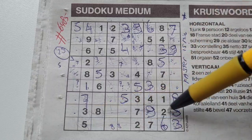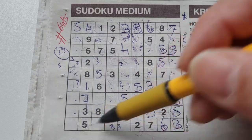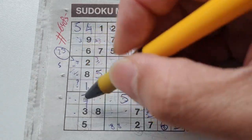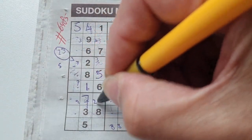We have a 2 in the last row, 2 in the row above, so in that row, only 2 places left for the 2. It should be here or there. Let me mark those two boxes, okay.